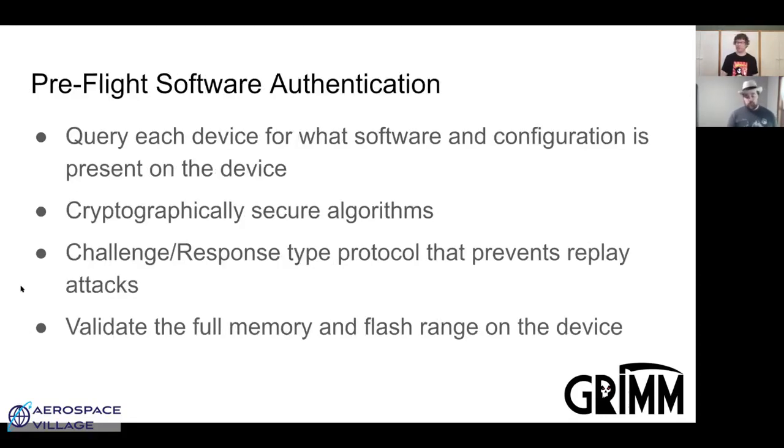So, pre-flight software authentication, which we talked about a little bit earlier. We want to make sure that before takeoff, everything on the aircraft is 100% correct and secure and authentic. So this would be some centralized way to query every single device and find out what software and configuration are running on them. This is already somewhat what happens before an aircraft flies, right?